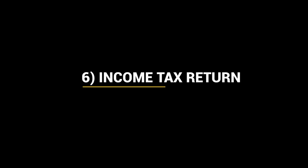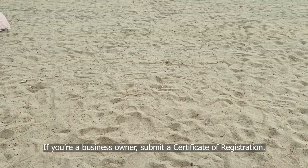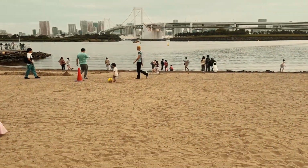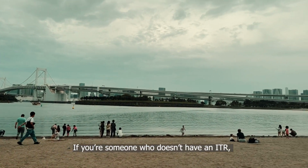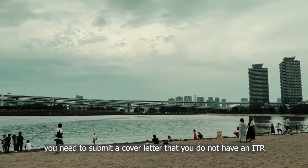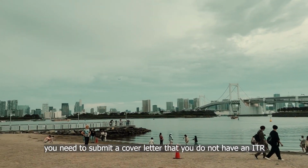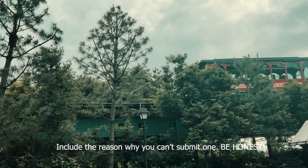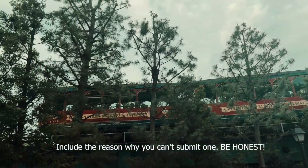Sixth, ITR. If you're a business owner, you should submit a certificate of registration. And then if you are a freelancer that doesn't have an ITR, then you need to submit a cover letter to the embassy that you do not have an ITR. Just include the reason why you can't provide an ITR. Just be honest.